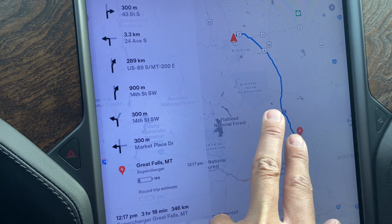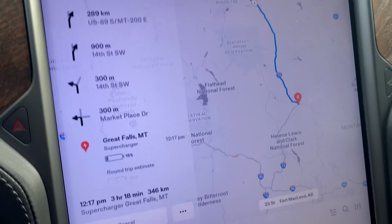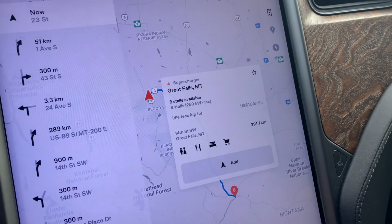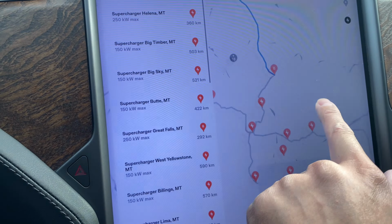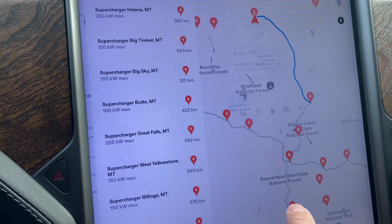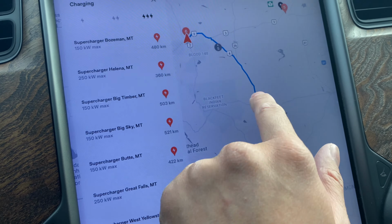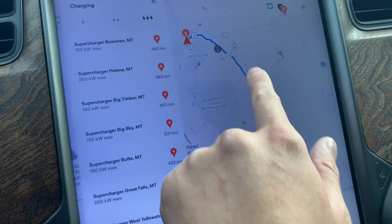We've done this trip three times before, and this supercharger in Great Falls is actually new, so we've never been to this one. We went back in 2019 when there was no supercharger, so it makes the trip a lot easier because we used to have to go to Butte, Montana, which is 421 kilometers away, and we didn't have the range usually because it was in colder weather, so we had to stop midway, and we actually stopped at a hotel in Great Falls to do a destination charger, so we did that overnight. So the addition of these two superchargers in Great Falls and the next one that was added was Helena, Montana, those have been recently added in 2021, I believe, so it makes the trip a lot easier.